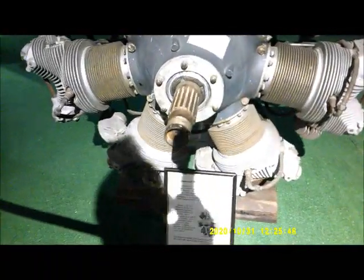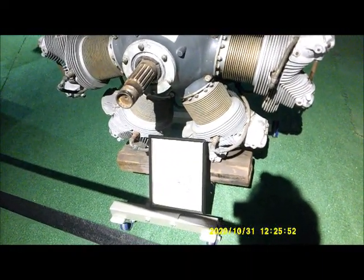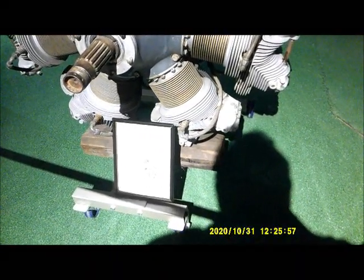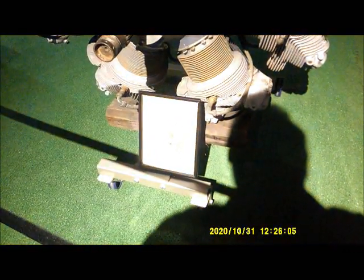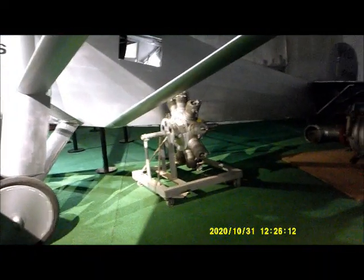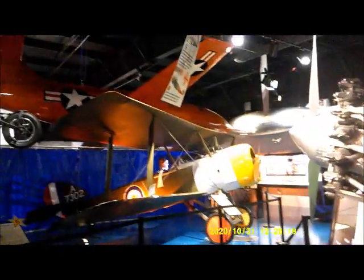This is a Continental W670. I'm tongue-tied right now. Engine. Okay. Well, there's another engine back in there. That's the Spirit of St. Louis. And then kind of just turn around here a little bit.